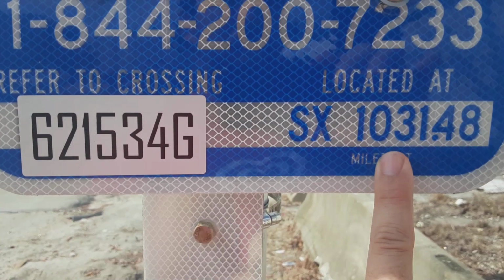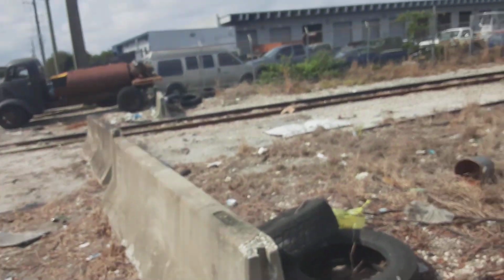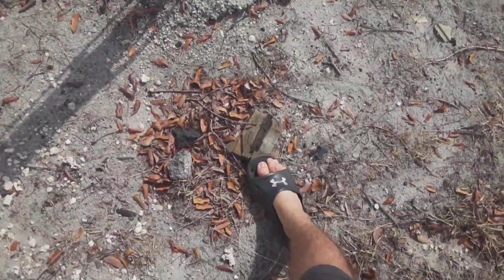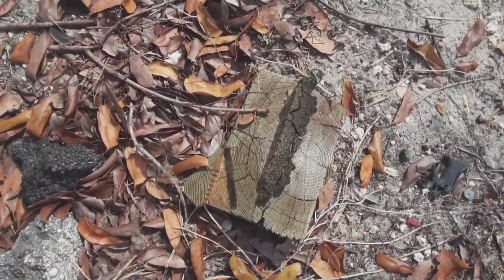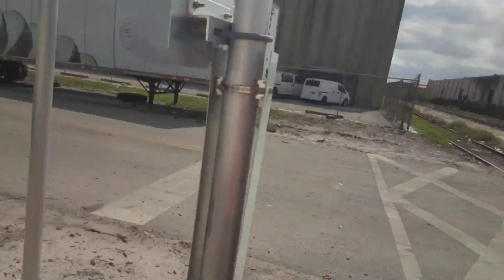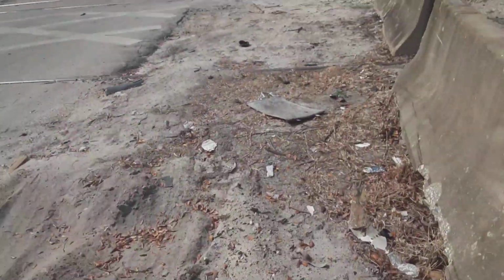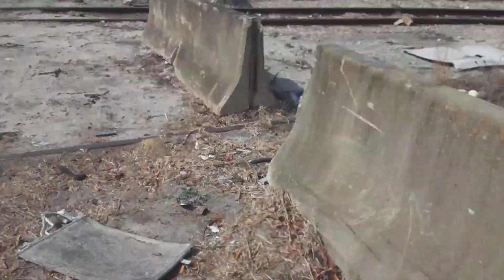CSX X line, milepost 1031. It starts in Virginia. Oh, look, at one point you had wood crossbucks here, like the wooden post. There it is. And then they replaced it with the steel one. Okay, so the first track was this one.